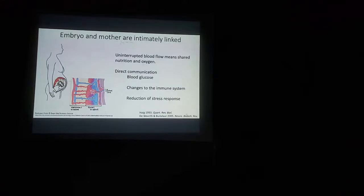There's also a reduction they've shown in the stress response in pregnant humans when they're pregnant, because too much stress is bad for a developing fetus. And so they'll actually reduce the overall response that they have to stressors. So I think that what humans are doing is really quite interesting, and the degree to which the fetus and the mother can send signals back and forth is really quite unique. It's shared with only a couple other species.